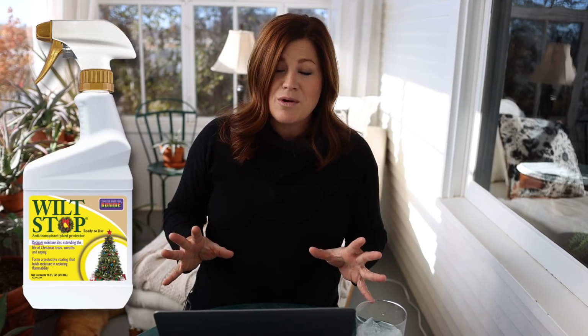You know, for inside, I'm not sure that it would. It might help. I mean, it might help with moisture loss. It's not something I've really tried out before. Definitely something to use on your winter arrangements outside, though. If you're doing greens and your wreaths or garlands or containers, definitely use wilt stop. It works so well. But inside, that's a good question. I might have to try that out.